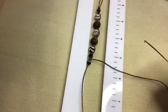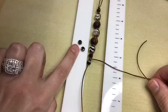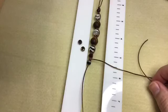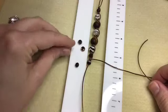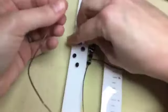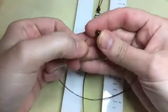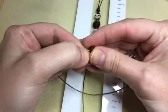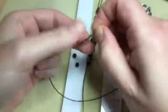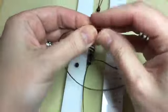Let's see here. Got two more of these little metallic guys. I love them because they're flat on both sides. That's pretty cool. And then let's take two more of these little chocolate crystal beads. Okay, so we're gonna thread, now this is, like I said, the working cord. This is not the cord here in the middle. So we're gonna thread on one of these, and we're gonna thread on one of these.